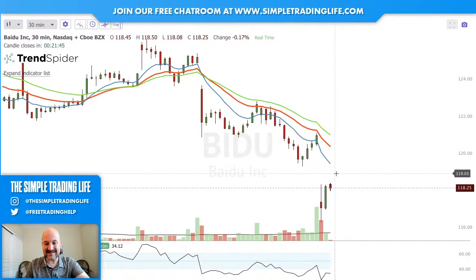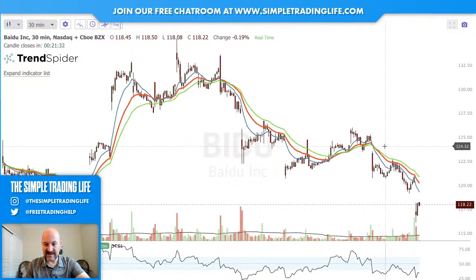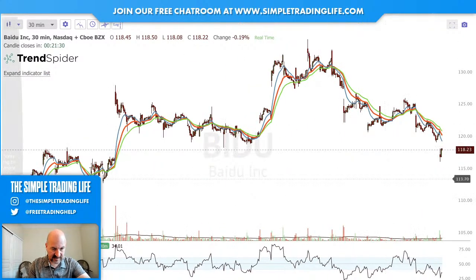If price gets back to the 10, we still look at momentum. Okay, what's momentum doing? It's still to the downside, right? It's actually below 40. Now we have to look, okay, well, now we've got to squeeze it in. All right, let's look across here. It'd be right in here.